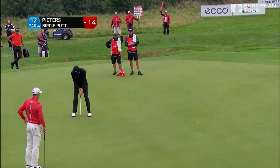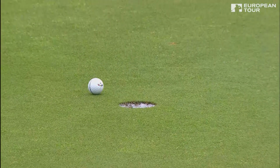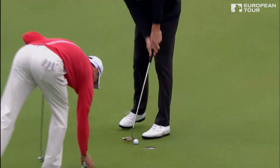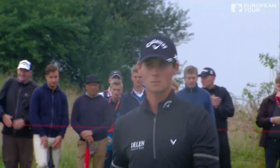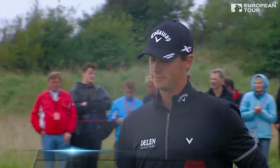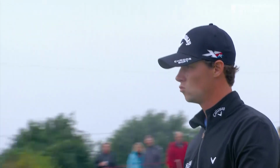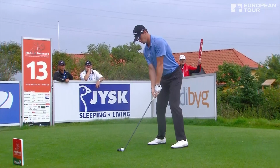Pieters with a birdie putt at 12. Short. I was going to say, he won't know he's lost the lead, actually. I wouldn't have thought there's a leaderboard. I can't remember if there's a leaderboard around by the 12th. Certainly won't have put it up anyway by the time he putts. So he probably thinks he's still leading. Jacket off for Pieters.